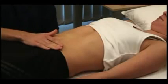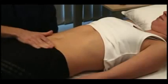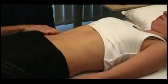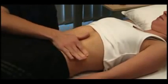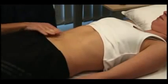I'm now going to feel deeper. Again, let me know if it's sore. You should feel each region of the abdomen in turn with superficial palpation, and then repeat with deeper palpation. If the patient has reported a site of tenderness, begin distant from this and work towards it. In addition to feeling for tenderness and masses, you should assess the muscle tone.